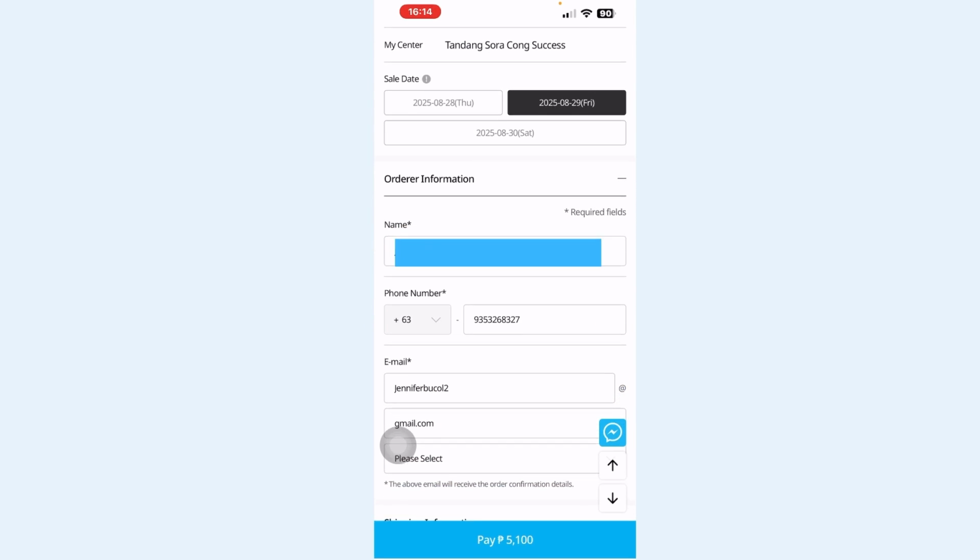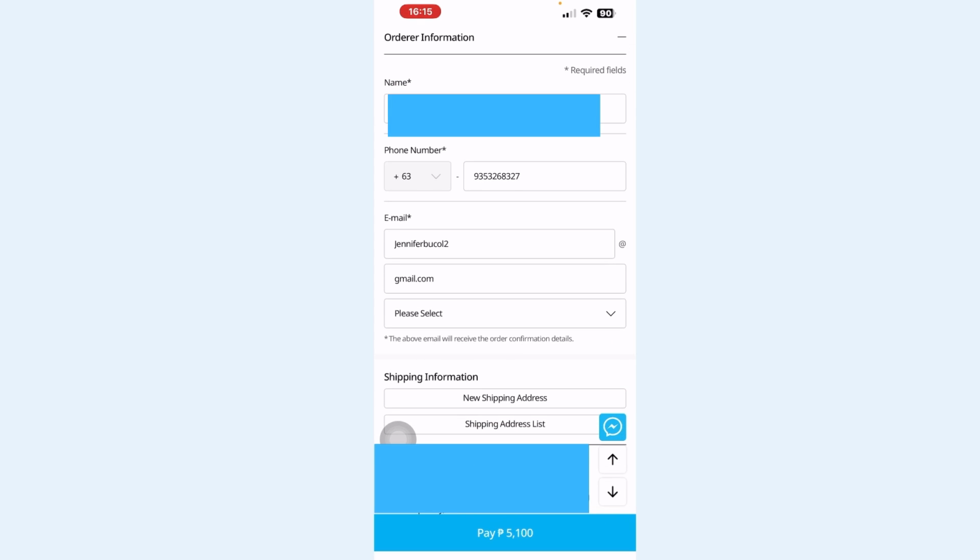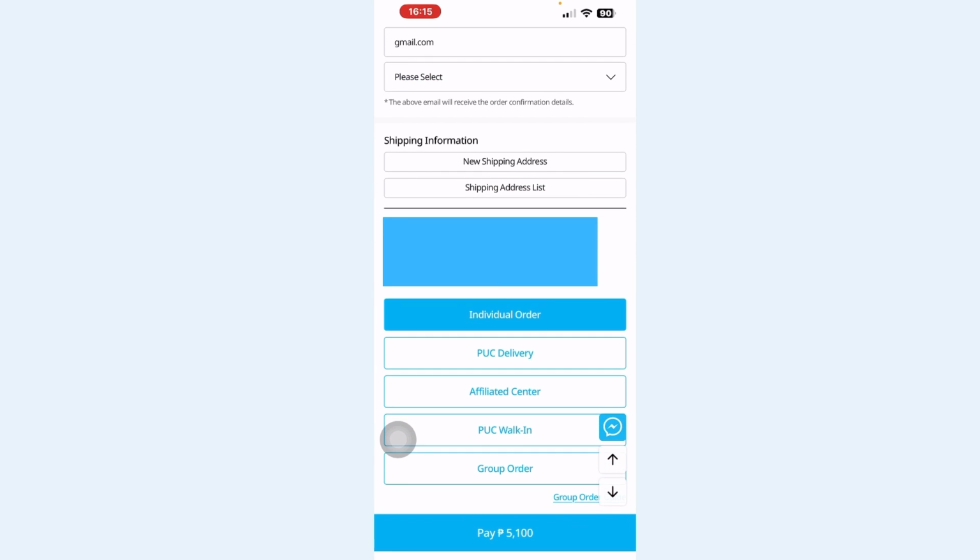Okay, so when you see the checkout button, it will show your name, your ID, your center, and then the sale date. Okay, I'm scrolling, it will give you a choice whether to input that on day before, day today, or day tomorrow. This will be very important if you are chasing PVs for commission purposes, but that will be for another video. But in this case, I want to put it on day before.